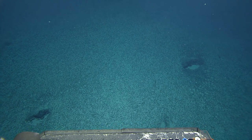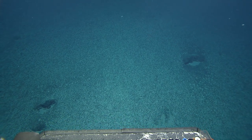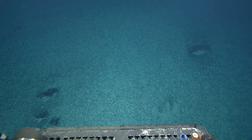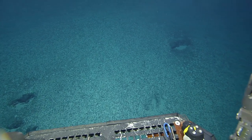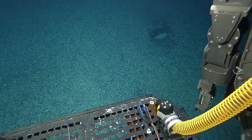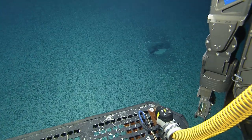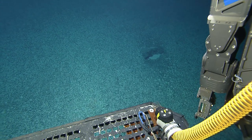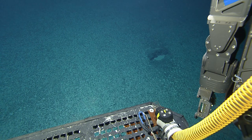You want to get the manipulator out? I can. Let me retract the camera. We're going to look at the craft manipulator here. Craft power. I have comms. Yeah, you have comms. It might be a little jumpy the first time there. And what you're going to do is put it straight out and then kind of move to the left.